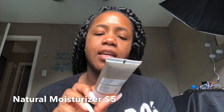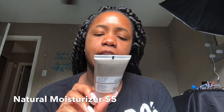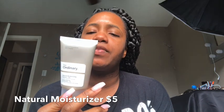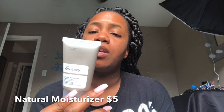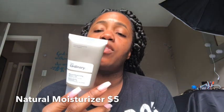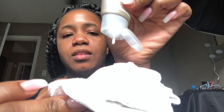I did get the Natural Moisturizing Factors plus HA, and it says apply after serums as needed for effective surface hydration. If irritation occurs, stop use and consult a physician. I didn't like this one. It comes out in a liquidy form. Wait, sorry, I lied. This is not the right one. But this one, it comes out in a thick consistency. I really don't want to put it on, so I'm just going to kind of waste it.